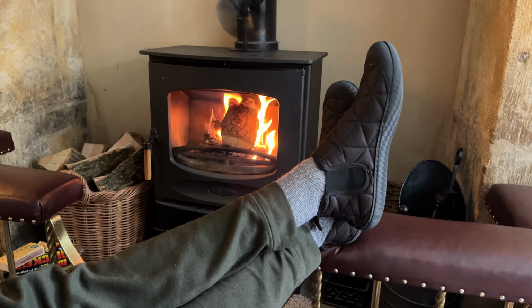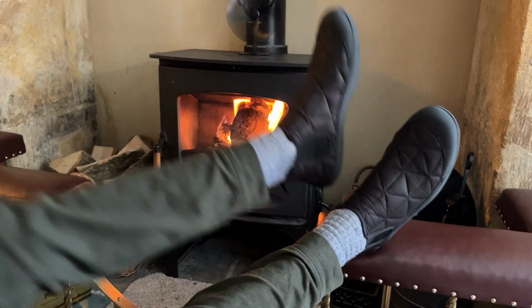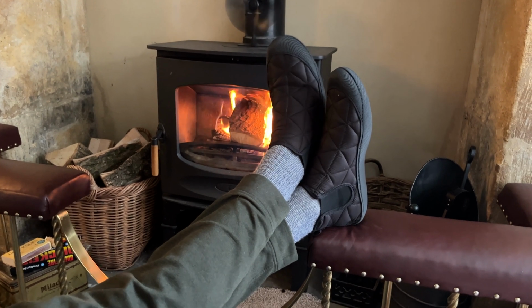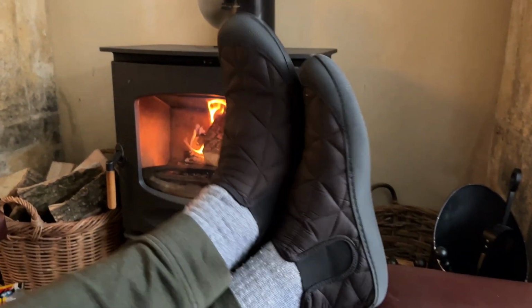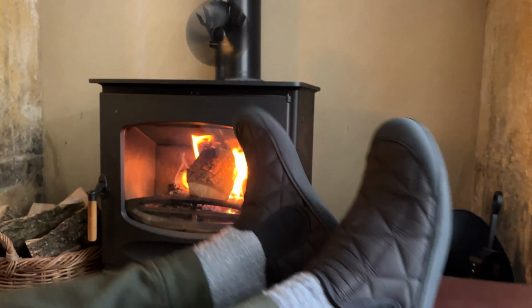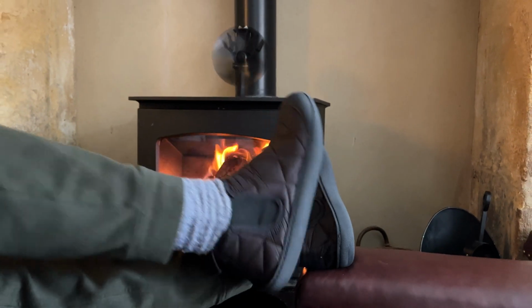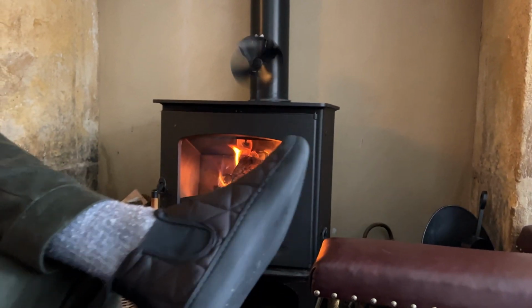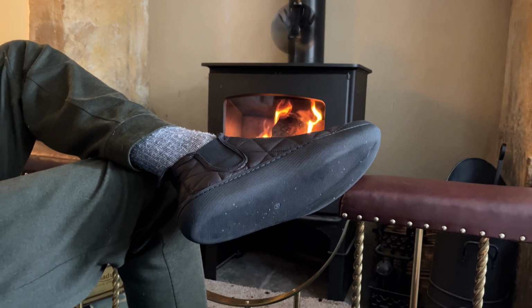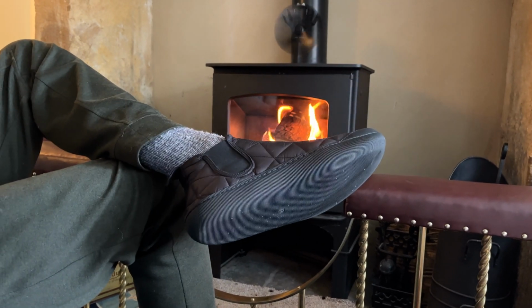They work really well for me because I've had a lot of problems with my feet due to some old mountaineering injuries. So these keep me nice and toasty. They've got some grip on the bottom that helps you to walk around and is non-slip. They also do another one that's not an ankle one, a shorter version. So if you're looking for a pair of slippers or inside boots that keep you warm, these are incredible.